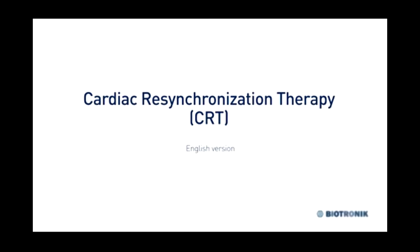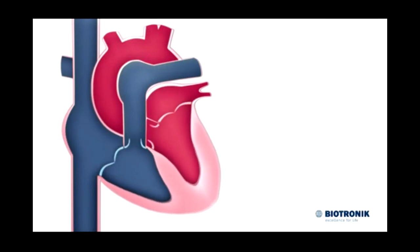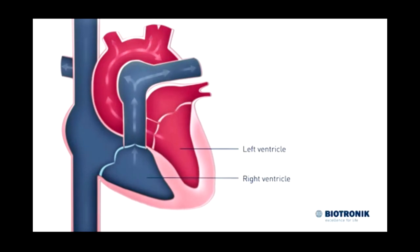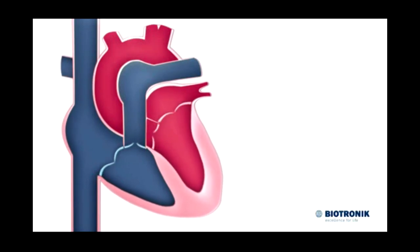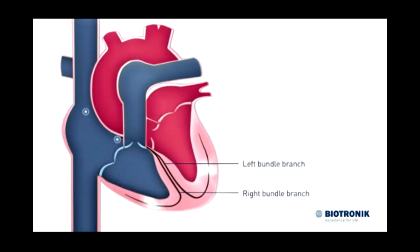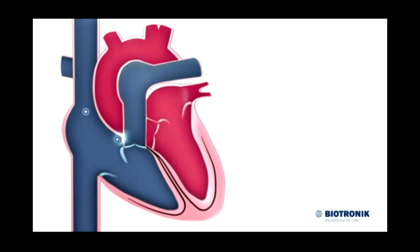Cardiac Resynchronization Therapy, or CRT. A healthy heart pumps blood through the body evenly and synchronously, supplying the body with oxygen and nutrients. The right and left ventricles pump the blood into the body's circulatory system. The heart's pumping motions are controlled by electric pulses. These pulses are distributed synchronously through the left and right bundle branches. The ventricles contract at the same time with every distributed excitation.